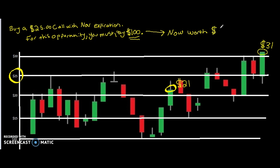Now, when you think about it, that makes sense. I mean, the stock is trading for $6 higher. You have an opportunity to purchase 100 shares with this contract. So if you can purchase at 25 and immediately turn around and sell it at 31, it makes sense that this contract is worth $600. You bought this contract for $100. Now it's worth $600. That means that you multiplied your investment times 6. Getting returns like that just by buying stock would take forever, but we can see how using options can make that happen very quickly, sometimes within a matter of hours.